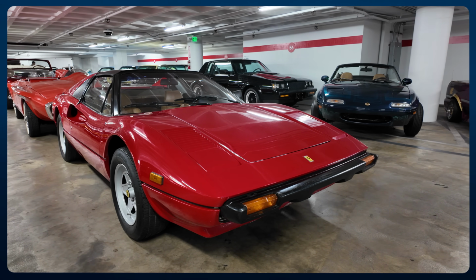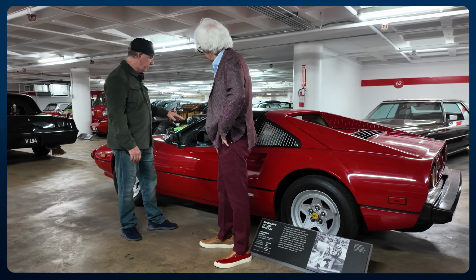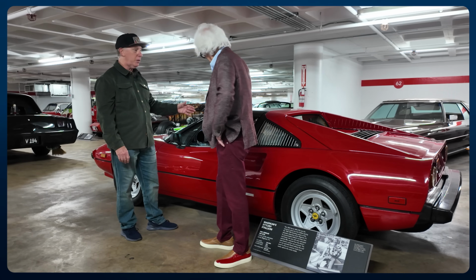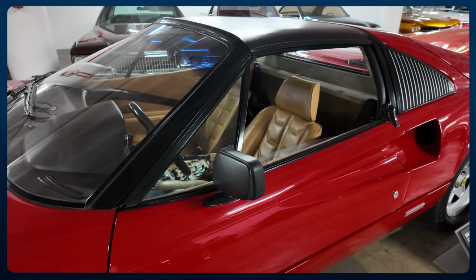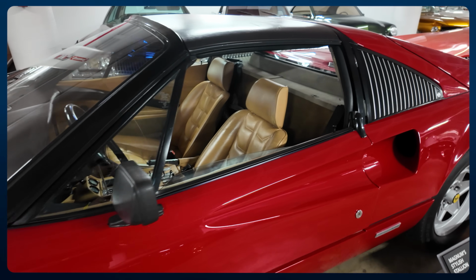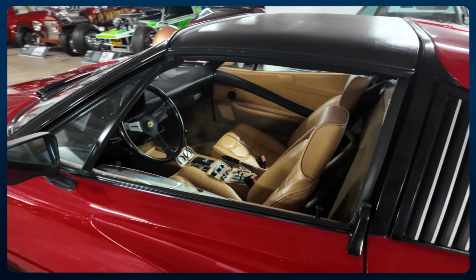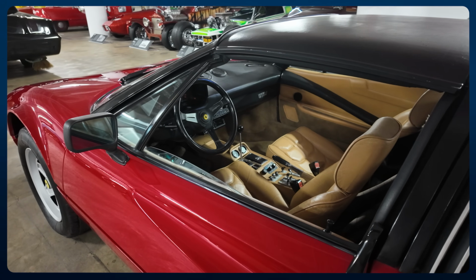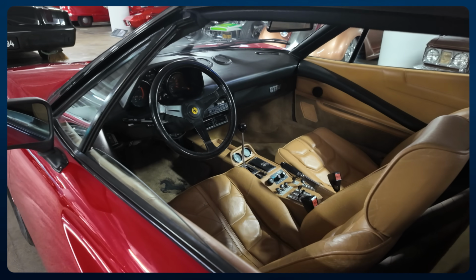So this is the '82 308 GTS Ferrari that Magnum drove. They had to modify the seat to fit him in there, obviously, and drop it down. You rarely ever saw it driven with the top on because his head would always stick out. Why wouldn't you have a convertible? Right, it has that blow dryer going on all the time. That's right. But it's iconic. This really did change the course of Ferrari's history. Oh yeah, absolutely. It really did.